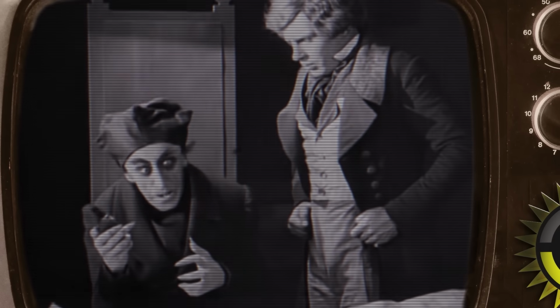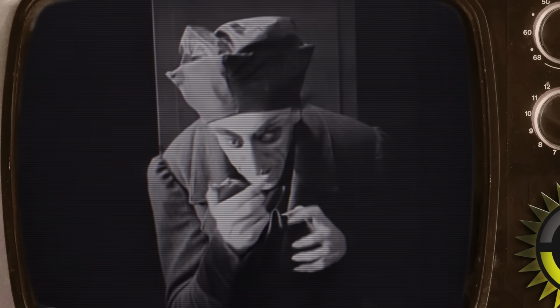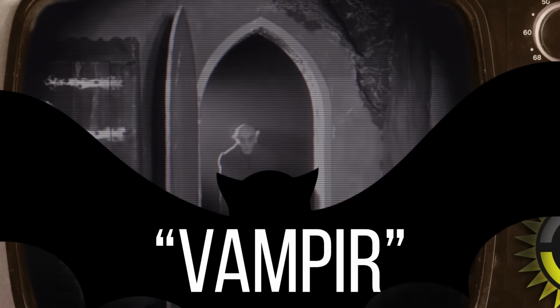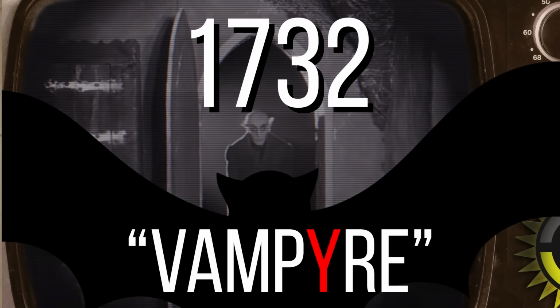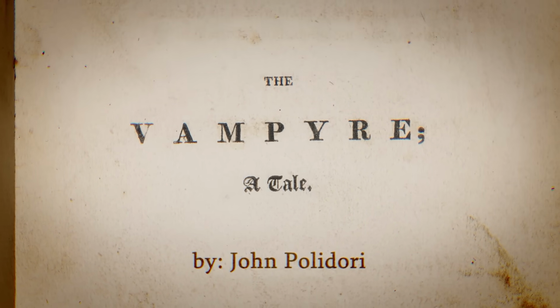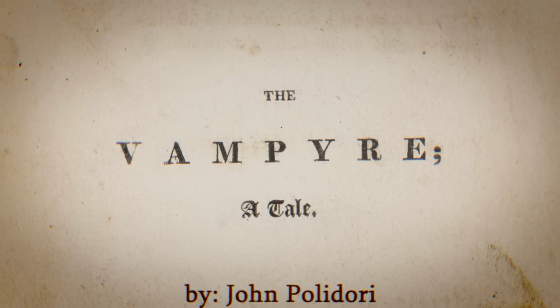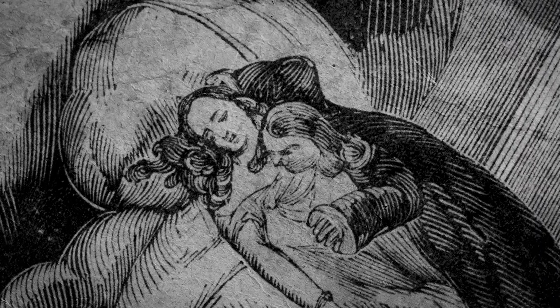Eventually, when Eastern European folklore started being documented throughout the 17th century, it started to see the appearance of a new word associated with these creatures, vampire, becoming vampire with a Y in 1732. That said, it was John Polidori's short story, The Vampire, in 1819 that truly was the first inflection point for these creatures, transforming them from demons and ghouls into suave, charismatic aristocrats with a thirst for blood.